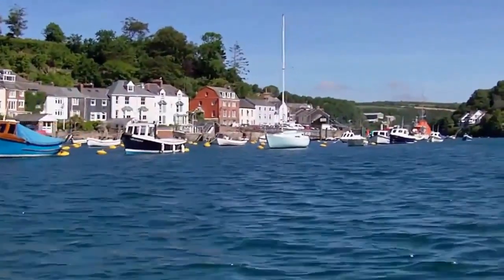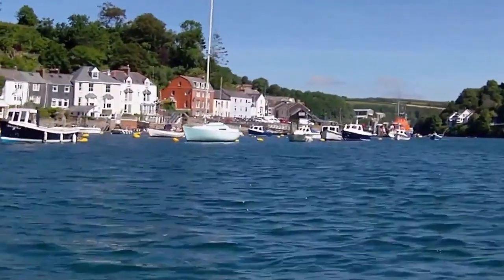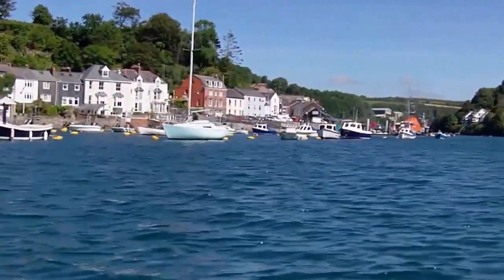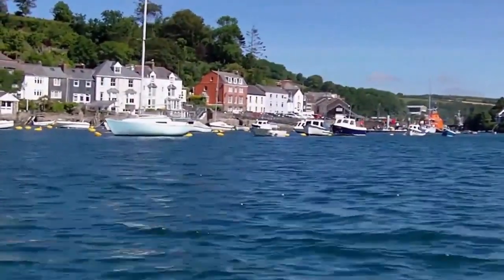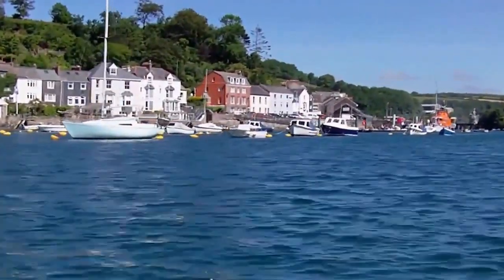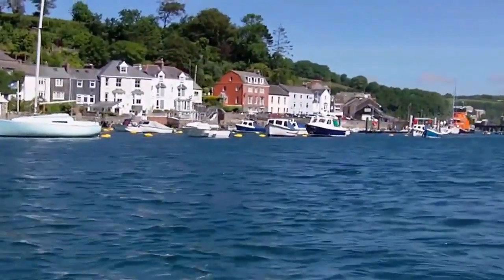We're heading upstream. The Fowey town is on our left. Interesting, Fowey's town is just like 2 rows of houses, one on each side. You tend to think of there being more houses behind, but the actual town, as it heads north, dissipates down to just 2 lines of houses, really.